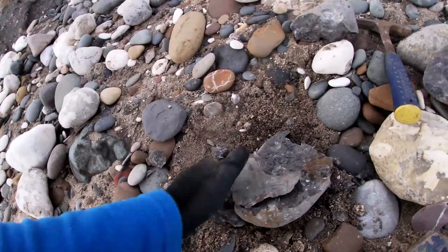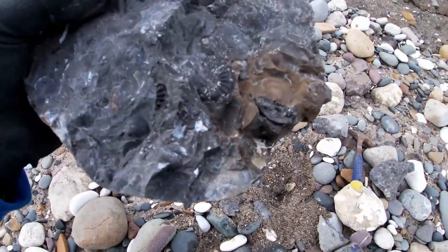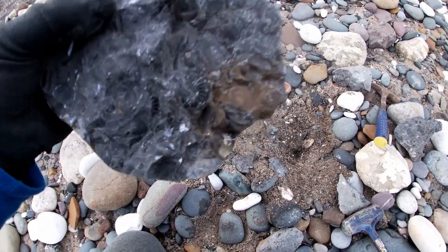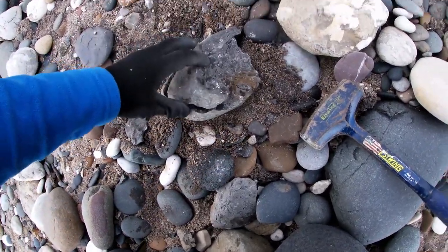I've come to Speeton today. I've found this lovely block already, and I think, if you can see that, can't you, Charlie? I think it's some sort of pleuroceras or amalthaeus, something like that. There's another piece that'll stick on there.